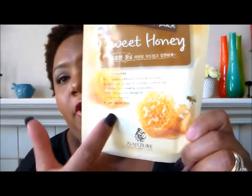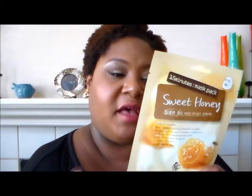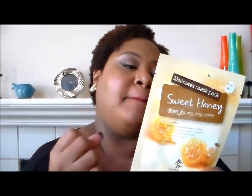I actually used this one before, and you guys, it does not have a scent. I was a little bit disappointed because I thought it was gonna smell like honey. It doesn't have a scent to it, but the serum in this mask is amazing.